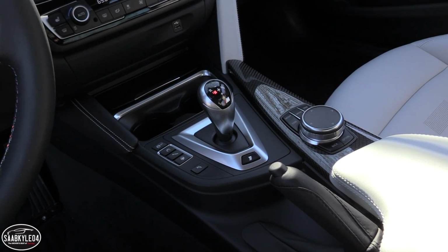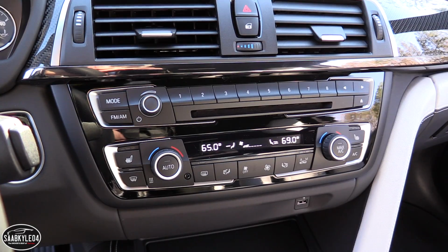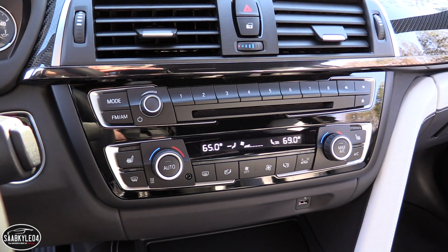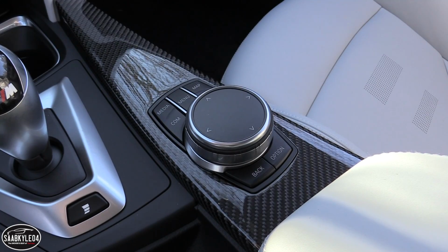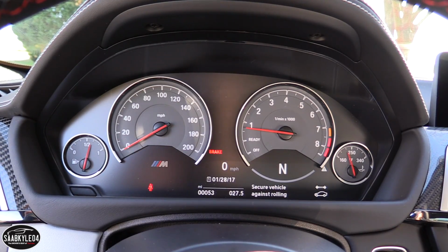And of course, it's routed through BMW's latest generation of their iDrive infotainment system, with a wide, high-definition screen perched right on top of the dash. Other standard features include heated seats and a dual-zone climate control system.